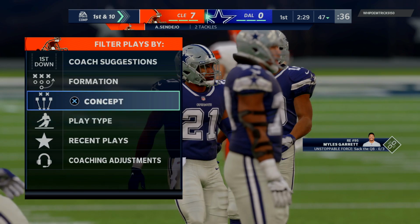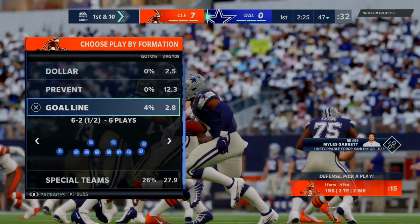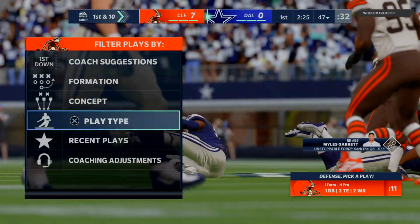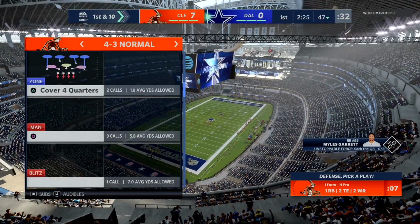Elliott. They were not fooling around at all, were they? 2nd and short, and they brought out the heavy package. Almost felt like the super heavy package against that defense, didn't it? Yeah, I don't think they expected that much beef up front, and it turned into an easy 1st down conversion.